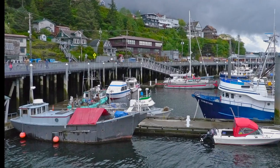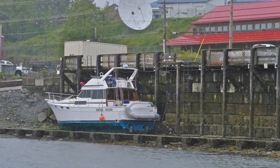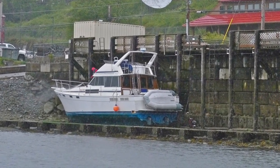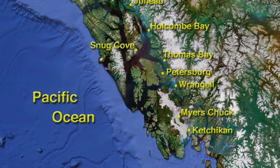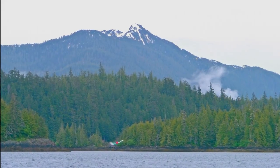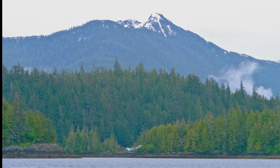The marinas are crammed with a wide variety of boats. This one occupies a tidal grid, which allows the hull to be worked on at low tide. Thirty miles north is the tiny settlement of Myers Chuck. The narrow dogleg entrance into the harbour is hard to see until the very last moment.